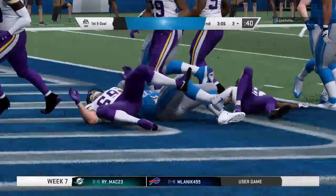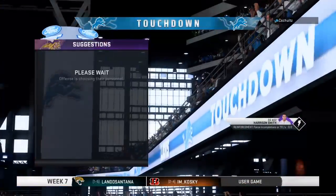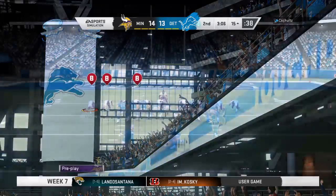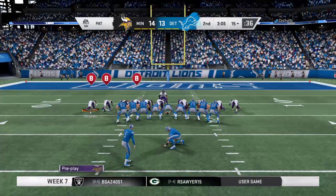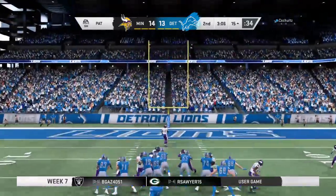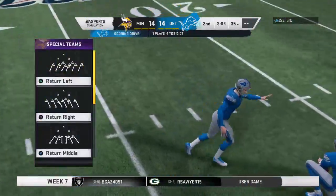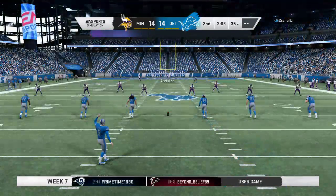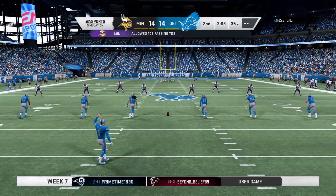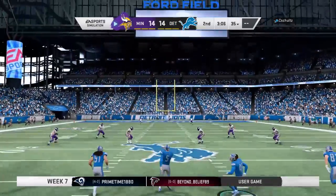And he's going to take it in for a Lion touchdown. Nick Bawden, his 4th touchdown on the year. And the Lions are an extra point away from tying this thing up. Extra point good by Prater. And we've got a tie game here in a back-and-forth first half. This one tied at 14 now as he sends this one away.